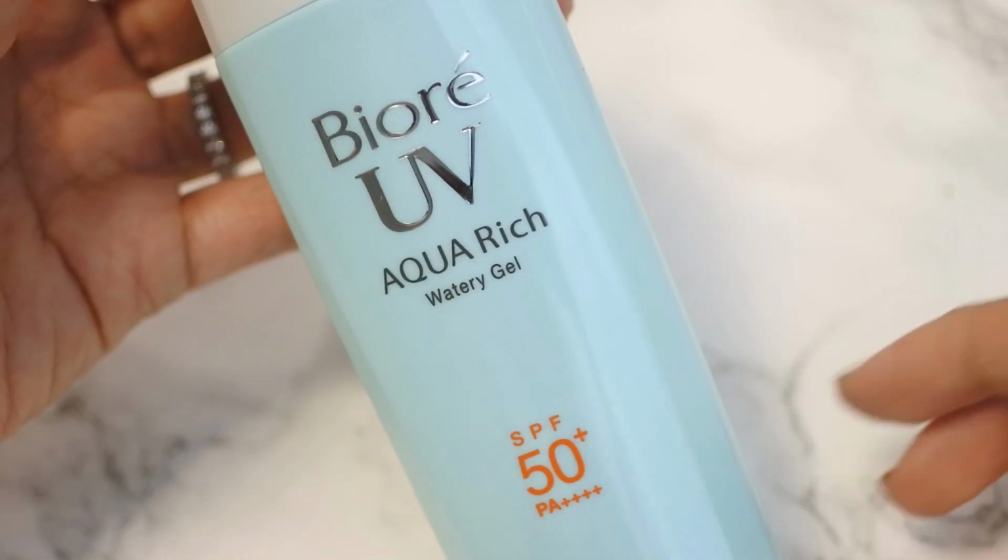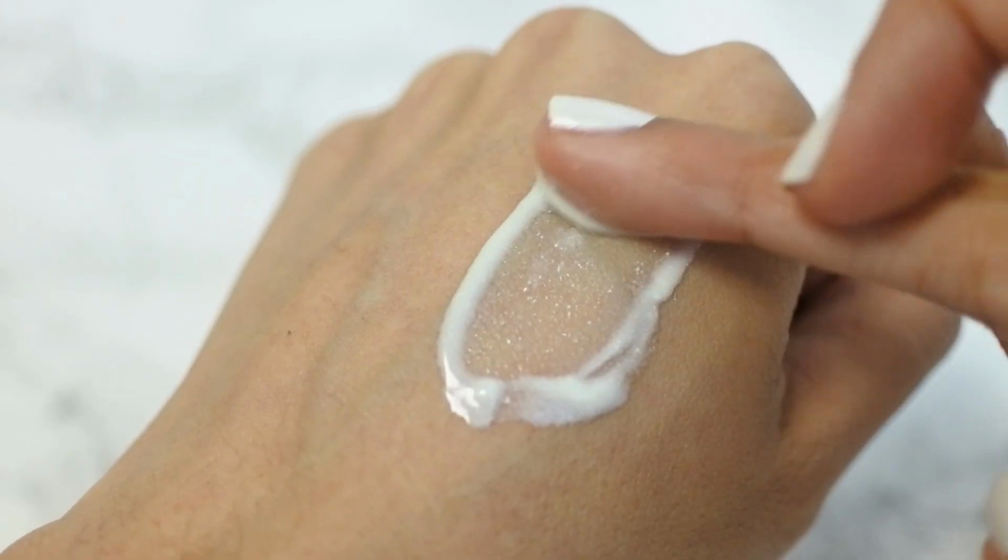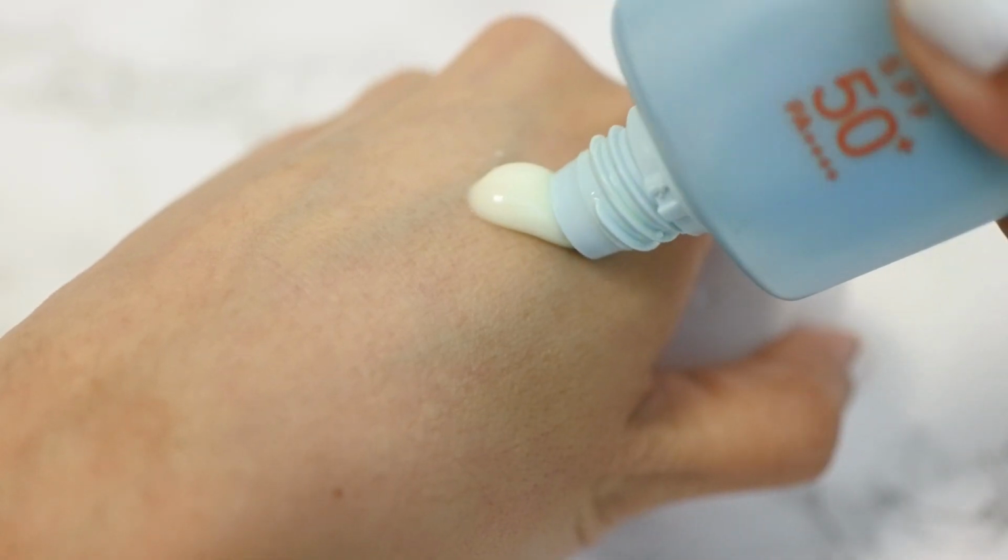The next ones I'm going to talk about together because they are quite similar yet different. They're both from the Biore UV Aqua Rich line, which is really popular and highly raved about. And the watery gel is in this bottle format, and it has a spout so you can squeeze out. So I think it's slightly more liquidy than the essence, which comes in a tube that you can squeeze out.